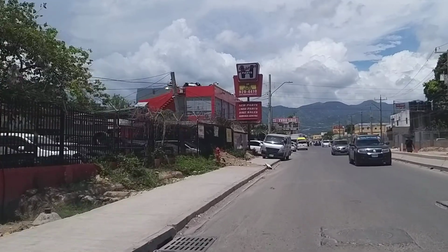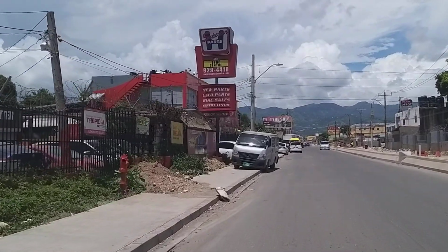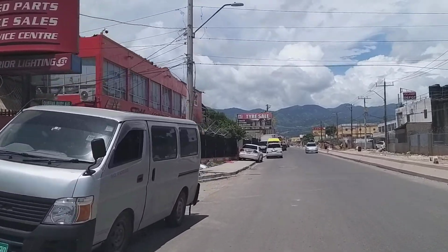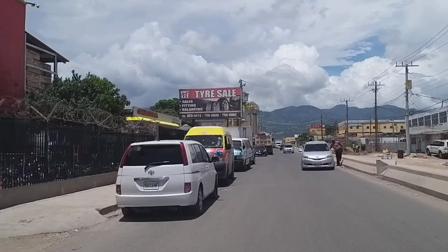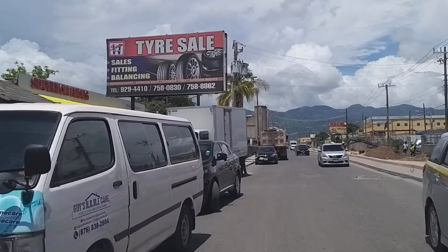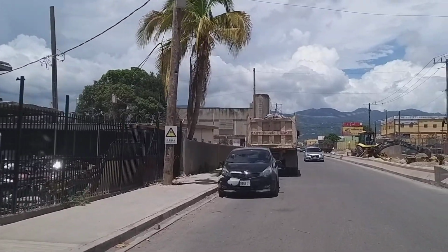First of all, there's a lot of manhole covers, or drain covers, and NWC National Water Commission covers on the road that are very high up, so you have to be careful when driving. I don't know if when the road is finished, if they'll have it fixed properly. Maybe they'll do another level of asphalt, but the covers are very high.